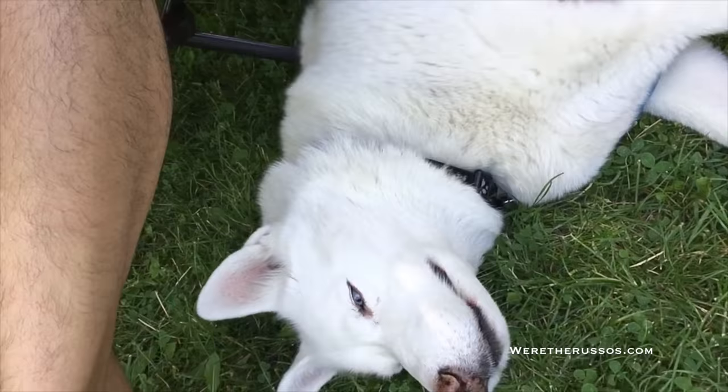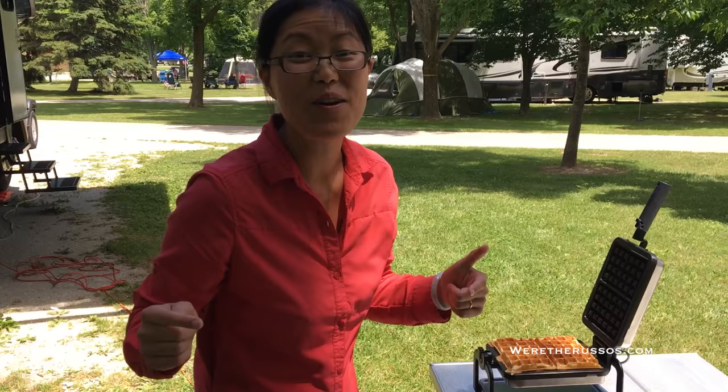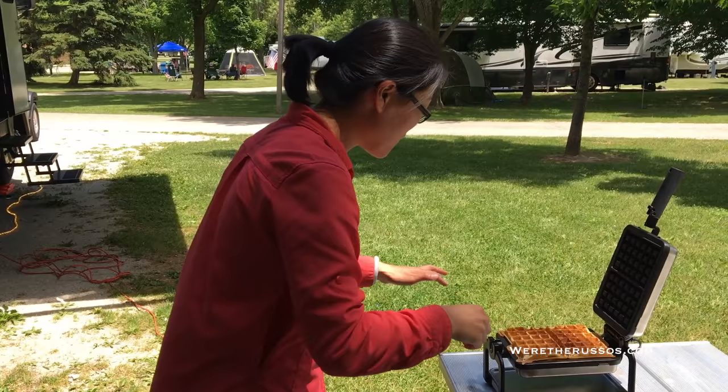Leo and I are definitely excited for breakfast. Right, buddy? Right? Love Belgian waffles. At one point, I actually wanted to start a waffle business. And I've had this waffle iron for over 10 years, and it's the best waffle iron I've ever had.